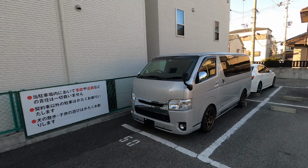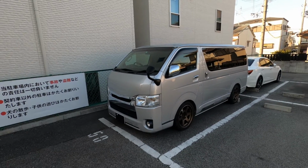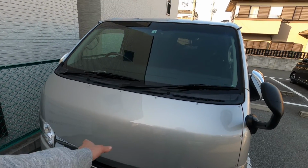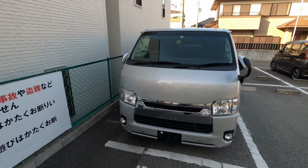Alright, so one of the least exciting vehicles of Jesse's fleet is his parts runner van. It's a Hi-Ace and it's got a few little subtle things. He's got this FRP bonnet cover, and it changes the look of the front of the car a little bit.